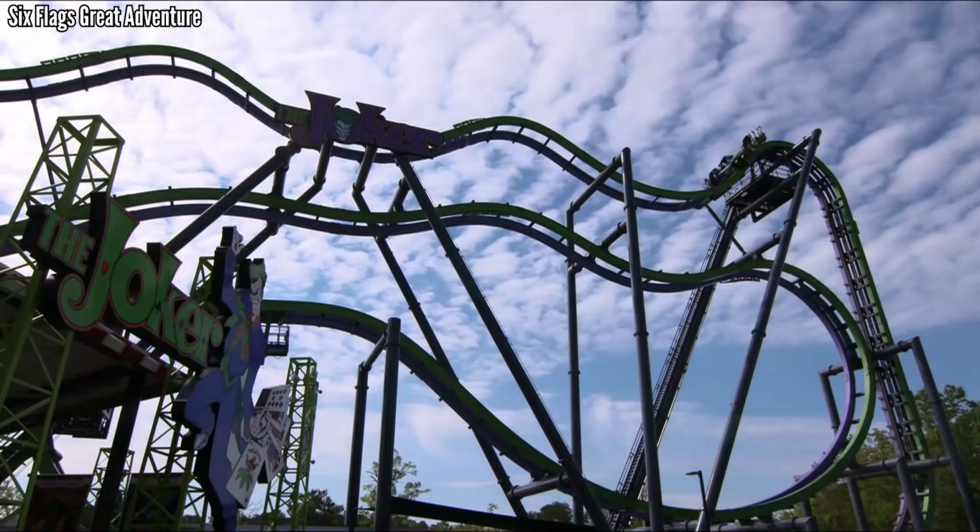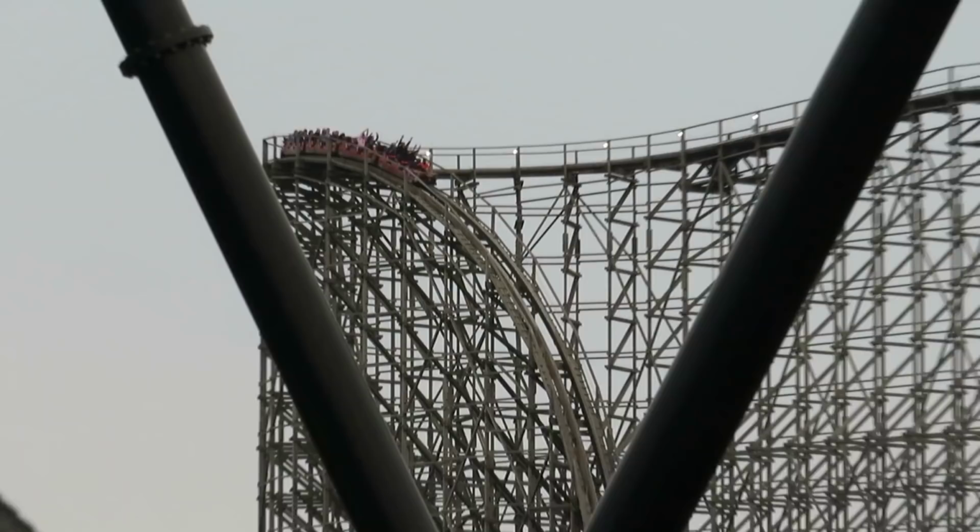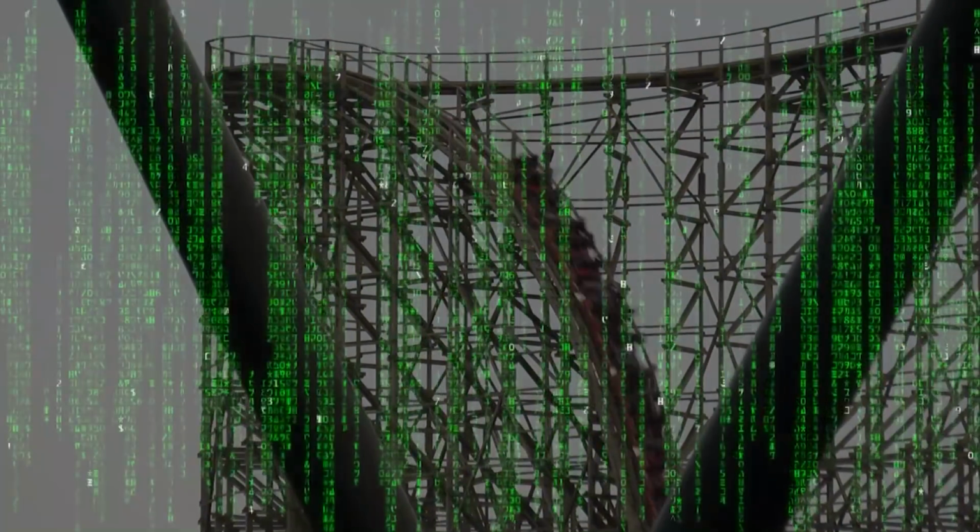In this video, we're setting our opinions aside. Let's look at these coasters with an objective eye and rank them by their prime ride time. These are the coasters of Great Adventure, by the numbers.